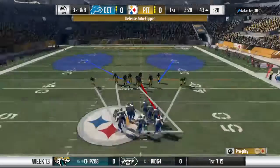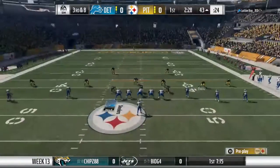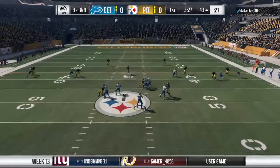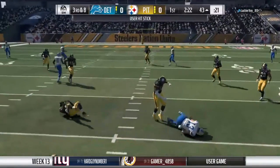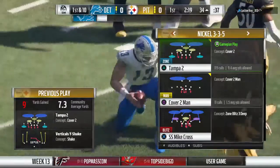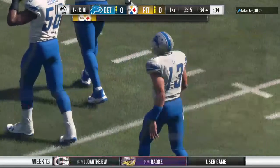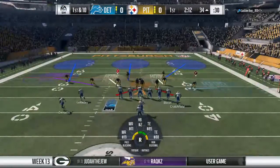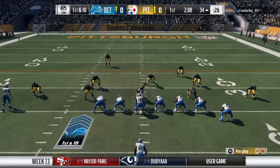Seventh play of the drive, forthcoming on 3rd and 8. He'll drop to throw. And he's got room. A big hit. Knocked down sideways. A good decision in the end to pull it and run, get some 9 yards and a first. He really looked comfortable there, scanning the situation, analyzing things, feeling the pressure, and then stepping up right through the middle and sprinting for a first down.